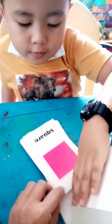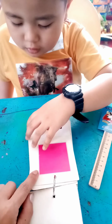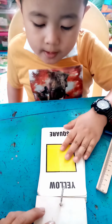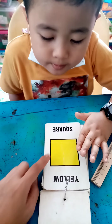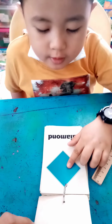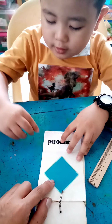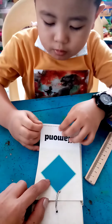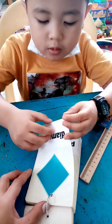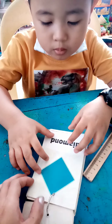Oh, what color is that? It's pink. It's a square. Yeah. A square. More square. This square is? It's yellow. Another square? It's blue. What's the shape? I don't know. It's a diamond. Diamond is blue. He has a blue diamond.